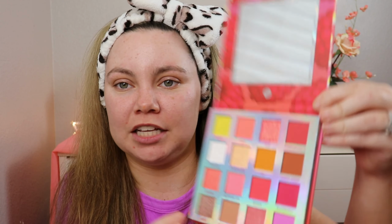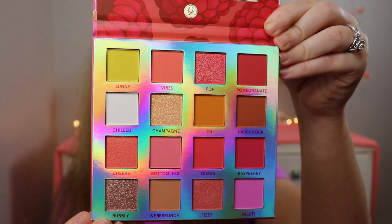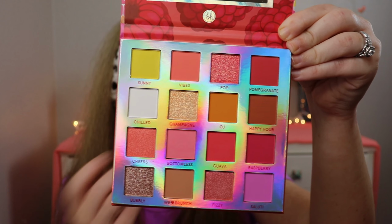Oh, I just stuck my nose in it. I was trying to see if it smelled like anything, which it doesn't, and I'm fine by that. I don't really care if it smells like anything because I bought this based on the colors, and I loved the whole weekend vibes, mimosa palette.